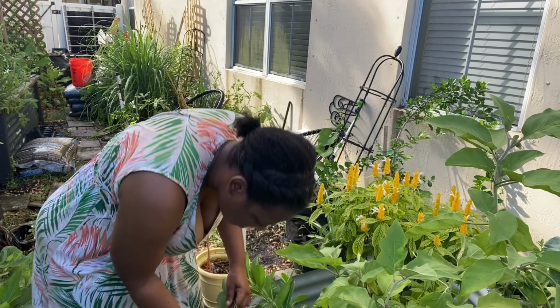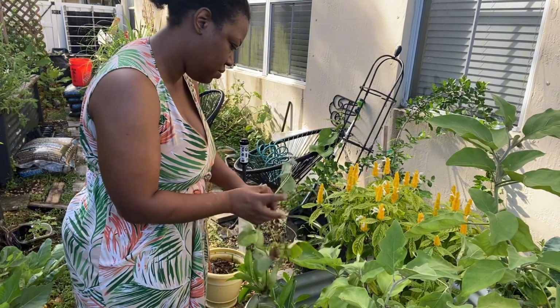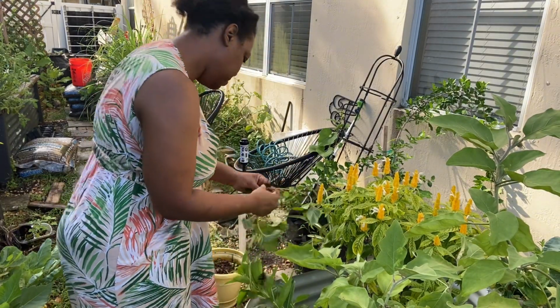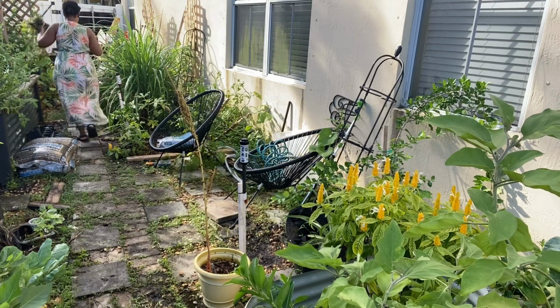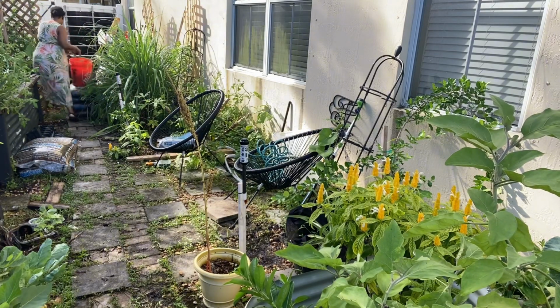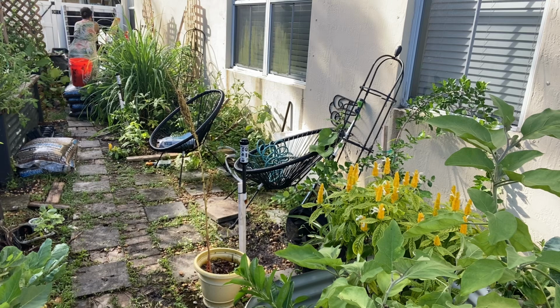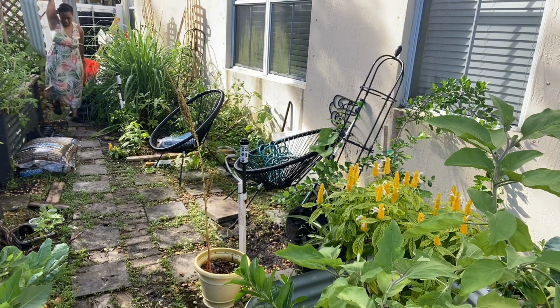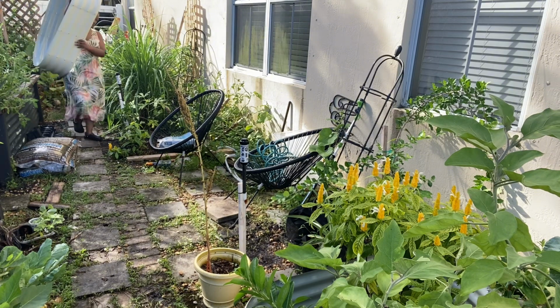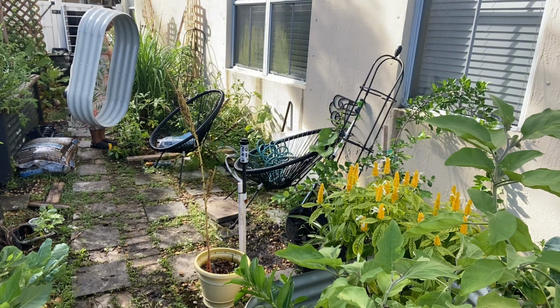The plants over here where I'm working right now were in the ground in the garden because I had some extra seedlings last fall. I was going to put a cute little butterfly garden over there. And then I decided I can mix in a butterfly garden with some seedlings.